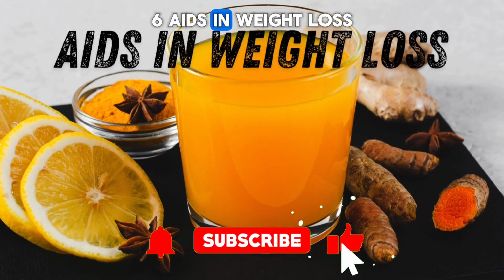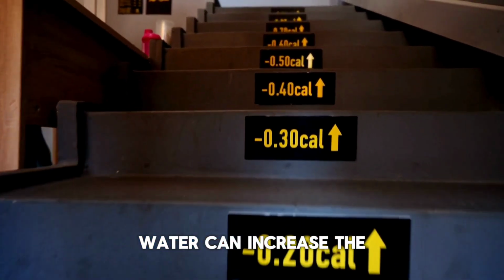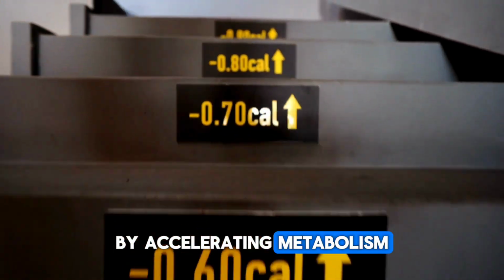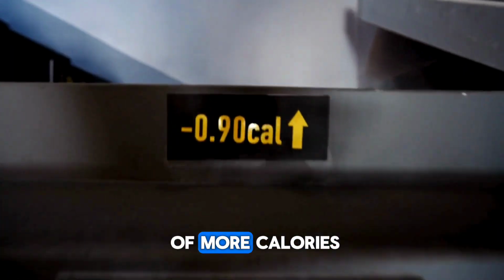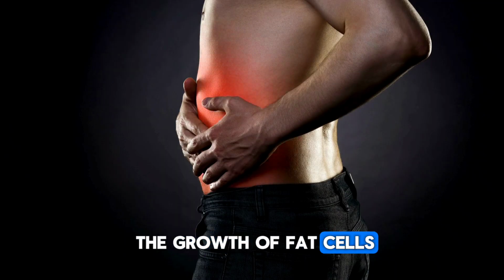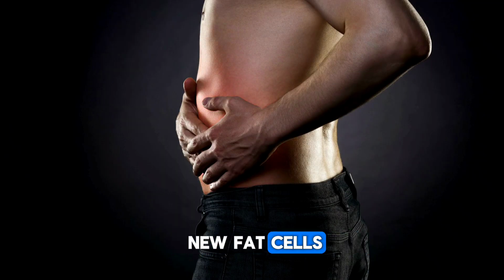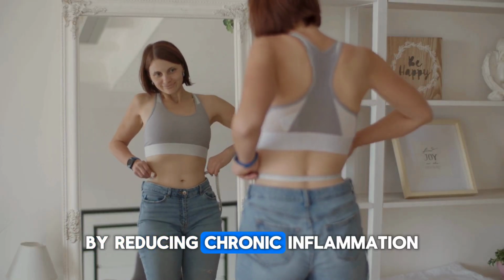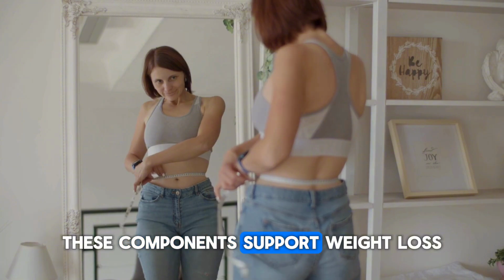6. Aids in weight loss. Turmeric water can increase the body's energy expenditure by accelerating metabolism, thus promoting the burning of more calories. Its components can reduce the growth of fat cells and the formation of new fat cells, decreasing the total amount of fat in the body. By reducing chronic inflammation, these components support weight loss.